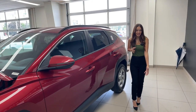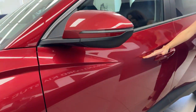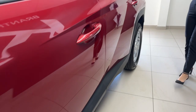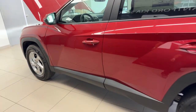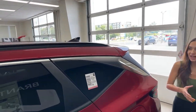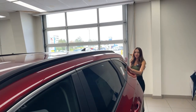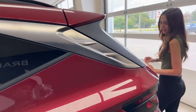And then one thing I always like to point out when we talk about the Tucson is the parametric design. I don't know how well it picks up on camera, but there are these lines across the body of this vehicle. It looks almost like an origami fold. I love it. I think it adds a lot of character to this vehicle, makes it look very sharp, very modern. Up at the top, we have roof rails, which is added onto the Preferred trim. So if you're looking at the Essential, you will not get these roof rails. And then right down here, we do have a satin chrome style piece along the side.